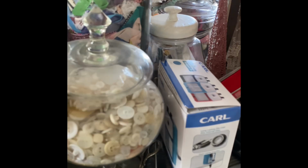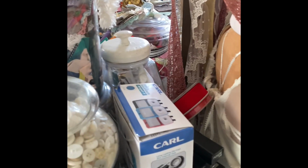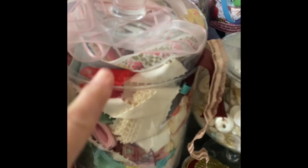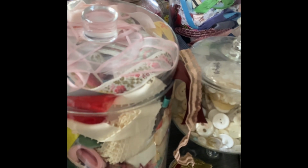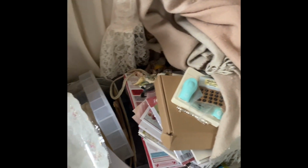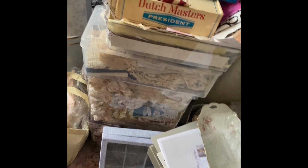And then my sister bought these really pretty, well, this one's pretty. I broke another really pretty one. But like this is our white buttons. This is all just remnants of ribbon, lace, or velvet lace held there. I'm working on getting this stuff organized. It's taken me a minute. All of this is like, oh man.